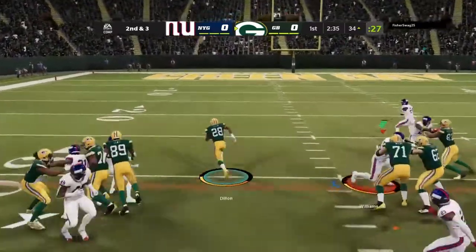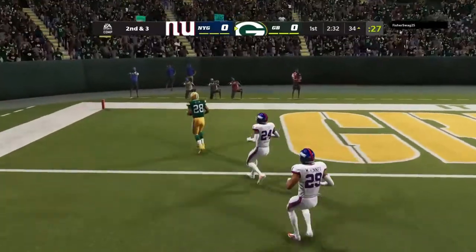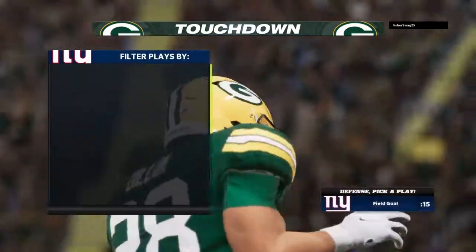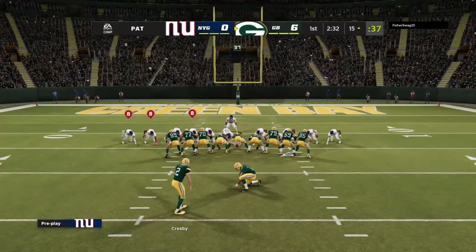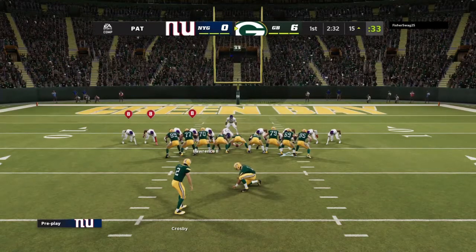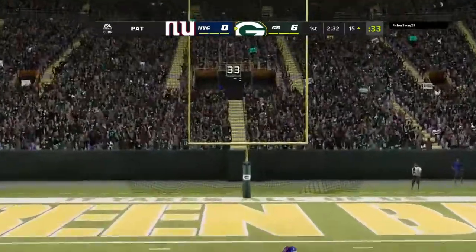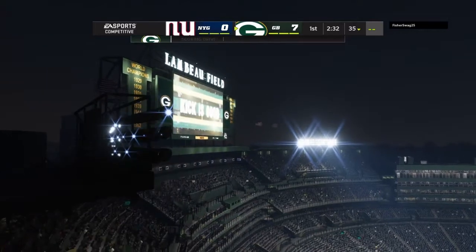Rodgers going to give this one to Dillon. Dillon a first down and more. Touchdown, Packers! A.J. Dillon, 34 yards. And the Packers have taken the early lead. Crosby with the extra point, and it's now a 7-0 game.